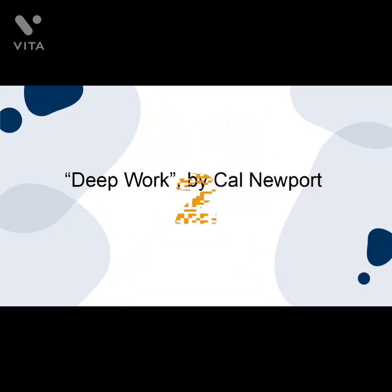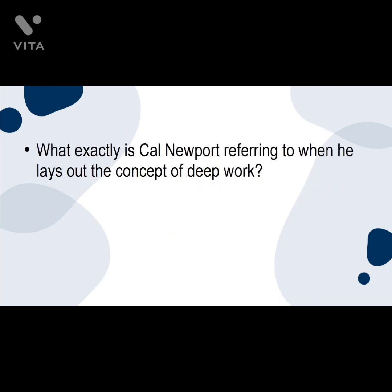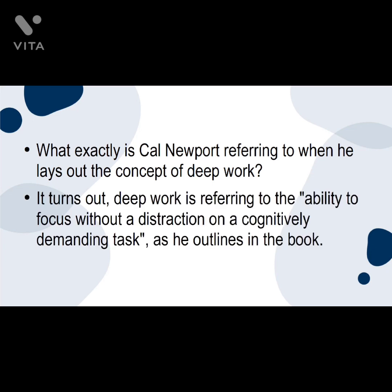2. Deep Work by Cal Newport. What exactly is Cal Newport referring to when he lays out the concept of deep work? Well, it turns out deep work is referring to, quote, the ability to focus without a distraction on a cognitively demanding task, unquote, as he outlines in the book.